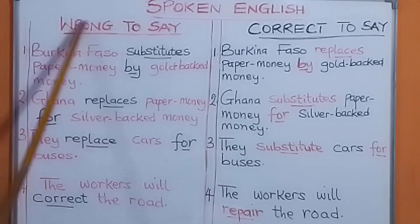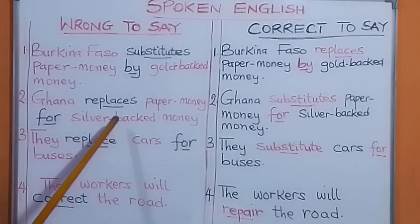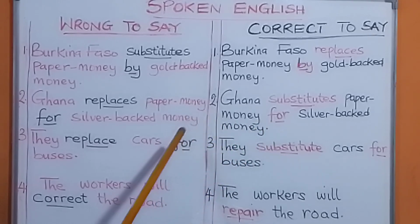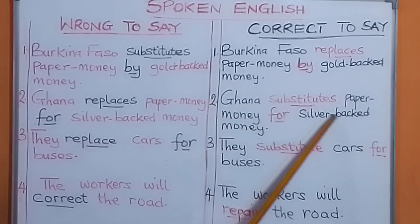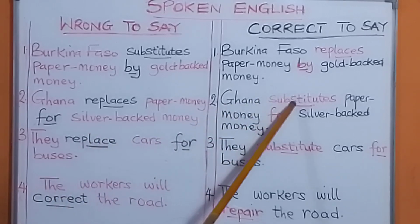Now, it is wrong to say, Ghana replaces paper money for silver-backed money. You will say, Ghana substitutes paper money for silver-backed money. We say substitute for, not replace for. So, Ghana substitutes paper money for silver-backed money. That's the way to say that. So, do not say Ghana replaces paper money for silver. No. Say Ghana substitutes paper money for silver-backed money.